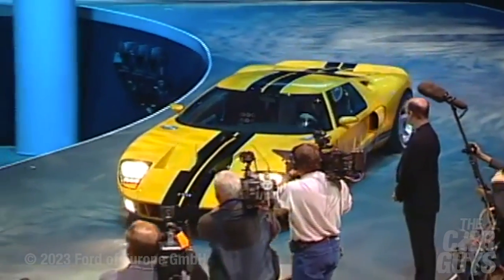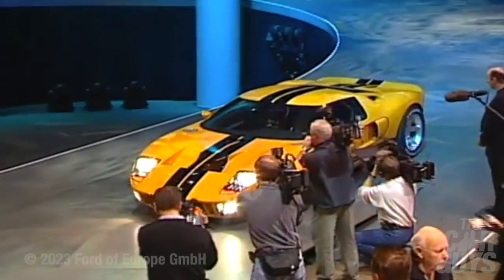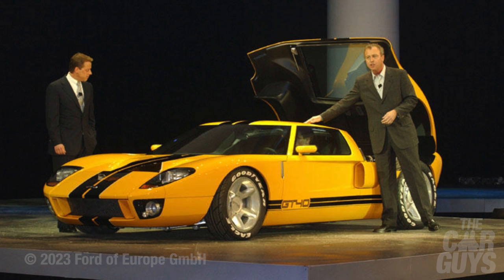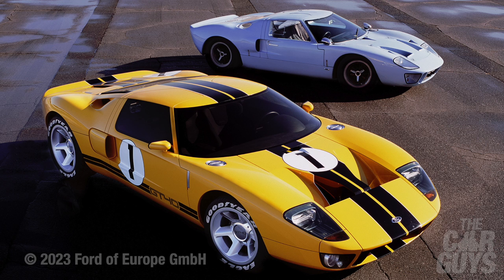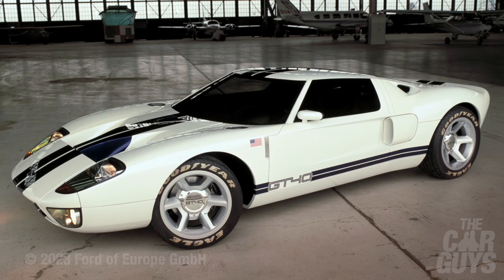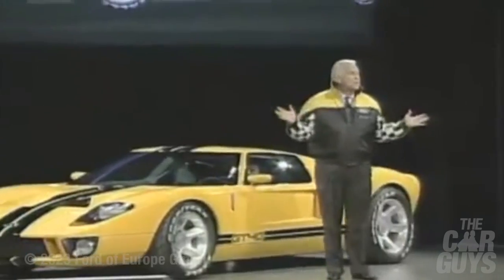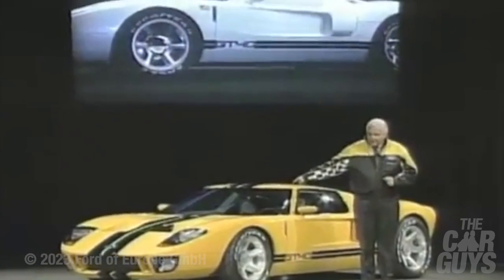The concept GT40 was shown at the 2002 North American International Auto Show, and the new project was approved on the 19th of February 2002 following a positive reaction to the concept. The first prototype was created by Roush Industries for Ford, and it was completed in just 9 months and shown to the Ford employees in November 2002. Just imagine how proud they must have felt.